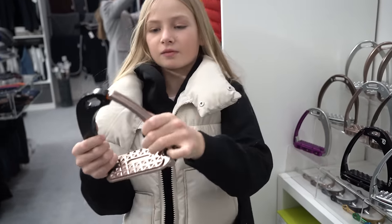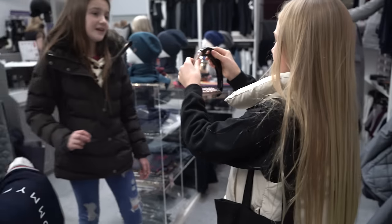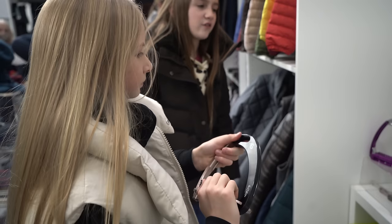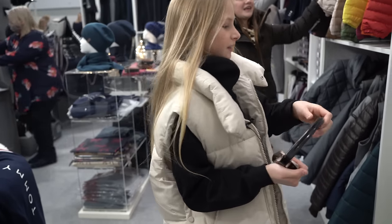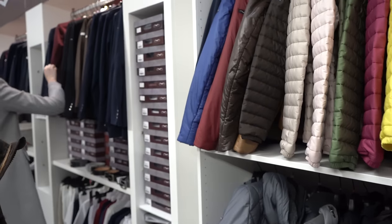Oh, look how fluffy that is. Really pop open. Look at these, Lexi. And they're really grippy as well. I think they're like the Acavallo ones. Oh, look at all the different coloured coats. I know. Chelsea! Should we get these then, Mum? Got your name written all over it.